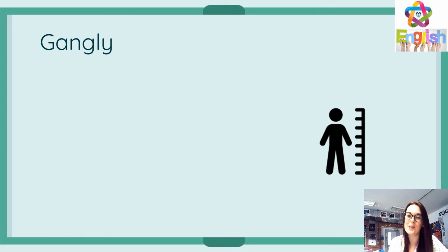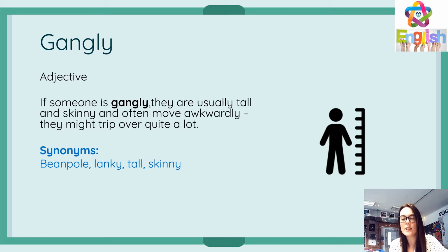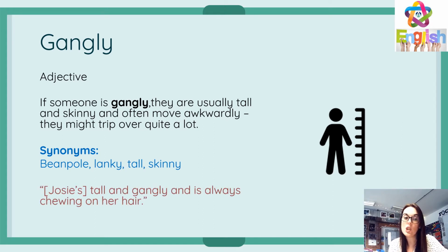Gangly. This was a word that I was described as when I was at school. I was very gangly. So gangly means if someone is gangly, they are usually tall and skinny and often move awkwardly. They might trip over a lot. That's definitely me. Once you come to the studio, you'll soon discover that about me. Synonyms for gangly are beanpole, lanky, tall, skinny. Skinny not so much, but definitely lanky and beanpole were two words that I was described at school. And Josie's tall and gangly and is always chewing on her hair.